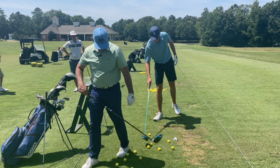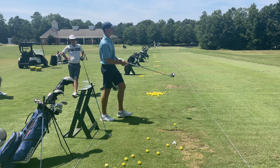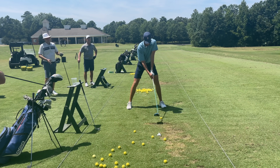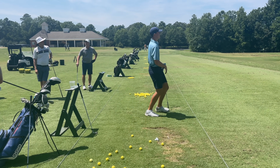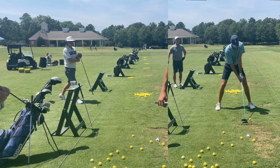Hit it right off the tip of the toe. Jack, you're going to pick these balls out of the woods, right? Yeah, exactly. We gave Jack a job. Job security here. Oh yeah. He's got pop.